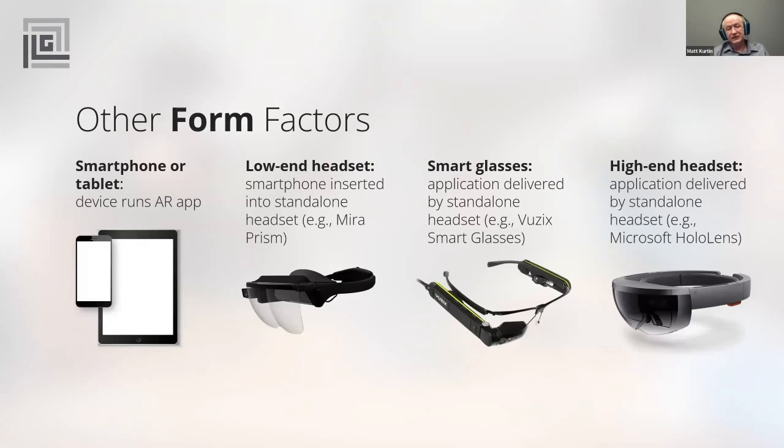Next column over, you have a low-end headset. That's where you could insert a smartphone into the top and it allows it to mirror down into the device. This is called the Mirror Prism, and it follows the same type of approach as the early VR, where you would slide the phone into the Google Cardboard type device to be able to see. So this lets you see the real world and some additional information, but I would classify it as low-end augmented reality as well.